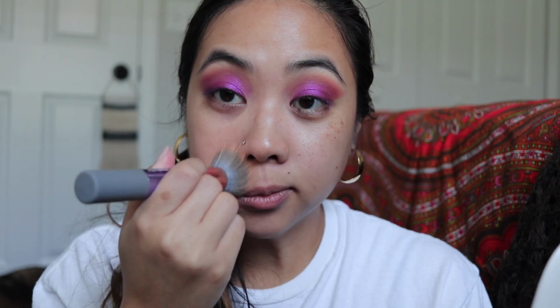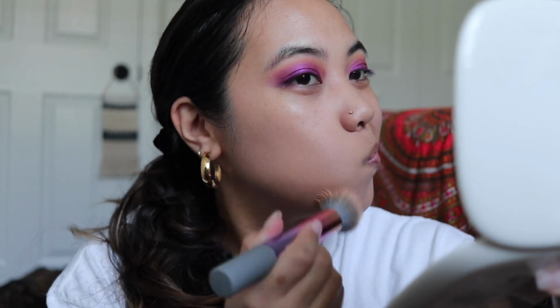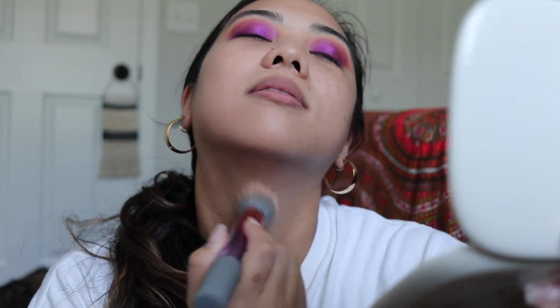I honestly can't tell if this foundation has a scent, or I can't remember either. All I'm smelling is my brush cleaner. I'm using the Cinema Secrets makeup brush cleaner. It's just a quick, not a deep cleaning cleanser. It's just, you know, between makeup brush washes. I know it's not sanitary to put the dropper on the face.